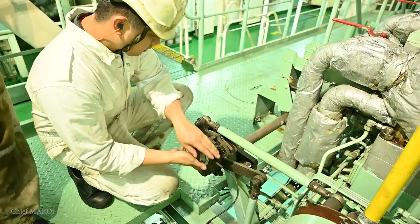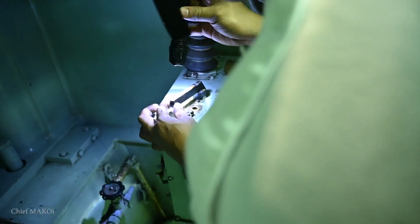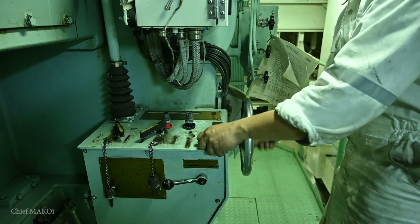And usually, there are manual redundancies in case those automatic systems fail, so the ship can still function and safely reach port.